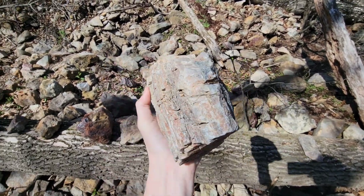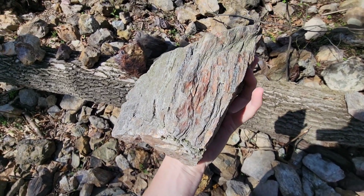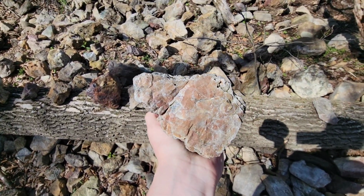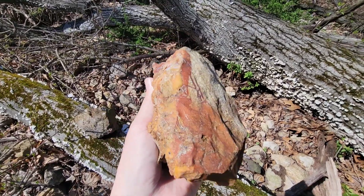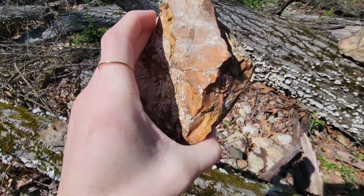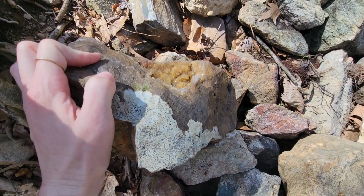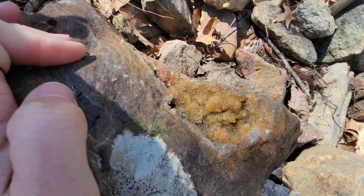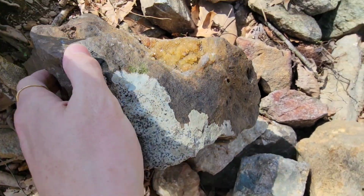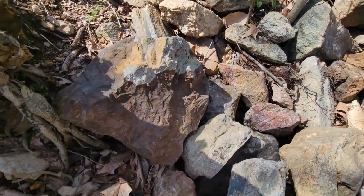I don't know if the color is showing up on this very well, but you can see the bark, the grain of the wood. Here's some jasper with some carnelian. Very pretty color. You can see some of the crystals that grow. Sometimes we're able to smash them out, but it is very hard to do.